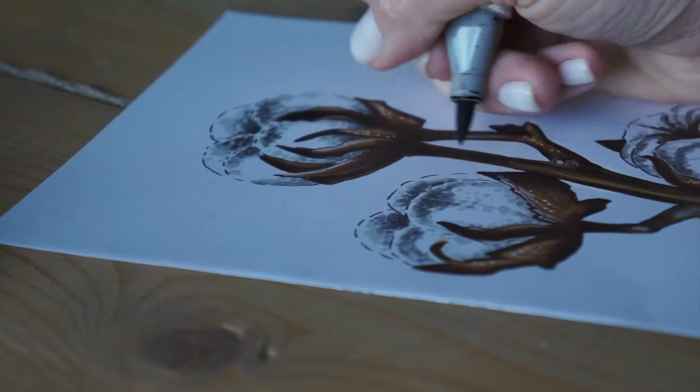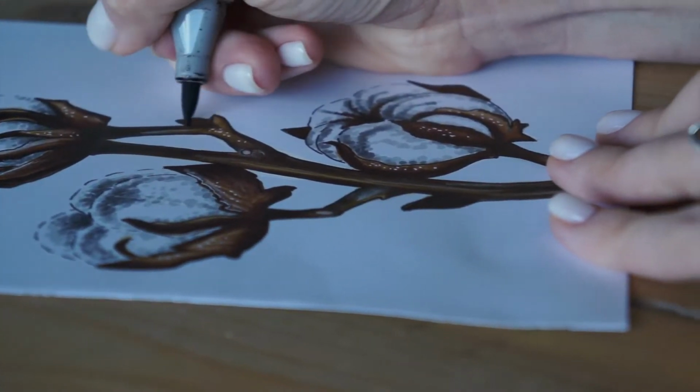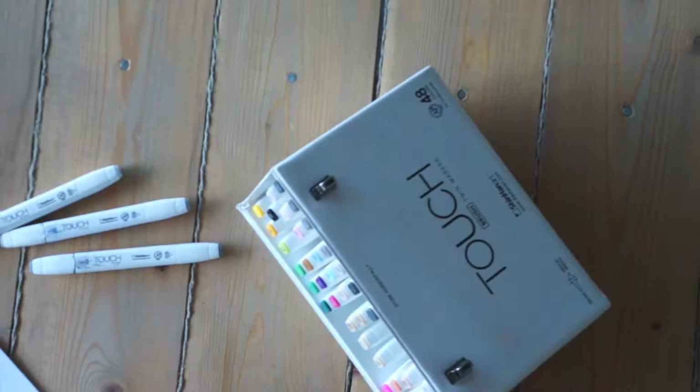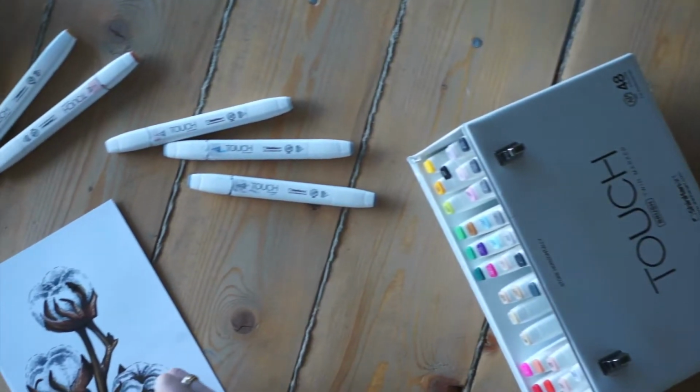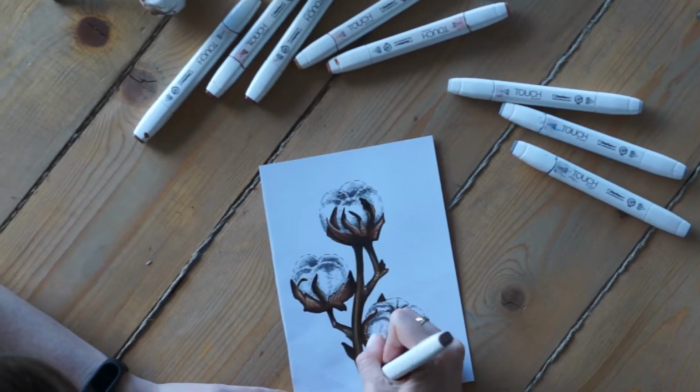Drawing is a magical process. When you see how images come to life from an emptiness on a white sheet. I like to try different materials, but for now I'm absolutely in love with markers.